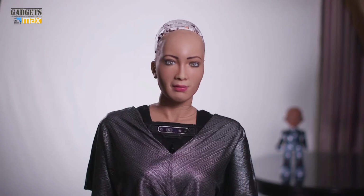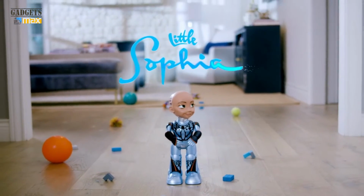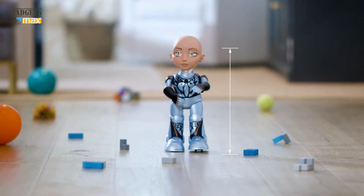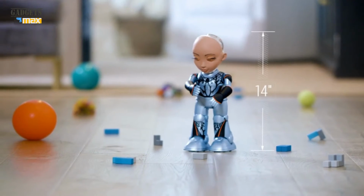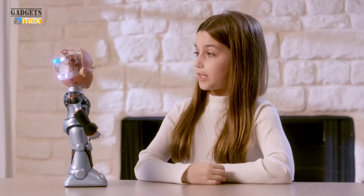Sophia the robot, everybody! And now I'd like you to meet someone. Please welcome little Sophia. Little Sophia is a 14-inch tall robot that can do all the amazing things Big Sophia can do in a smaller package. Hey Sophia, if you could have a superpower, what would it be?